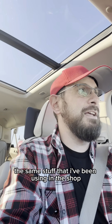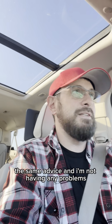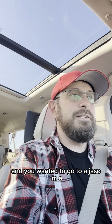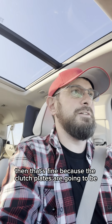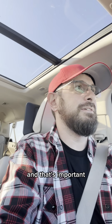This is the same stuff that I've been using in the shop for years and years and years, the same advice, and I'm not having any problems. Now, if you're going to change your clutch plates and you want to go to a JASO MA2 certified synthetic oil, then that's fine, because the clutch plates are going to be originally soaked in that fluid, and that's important.